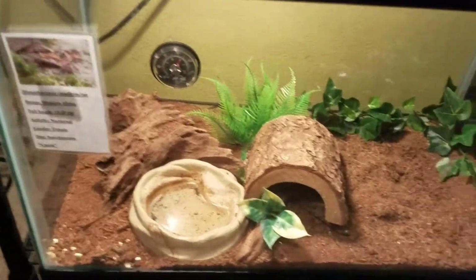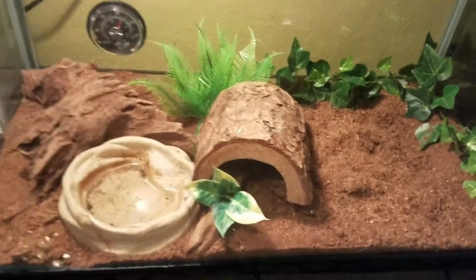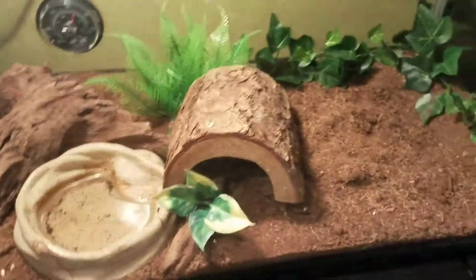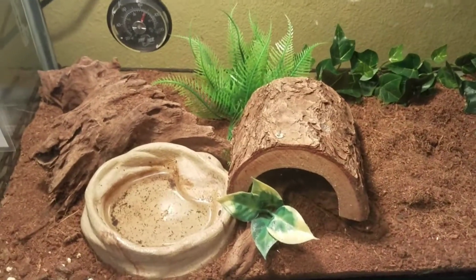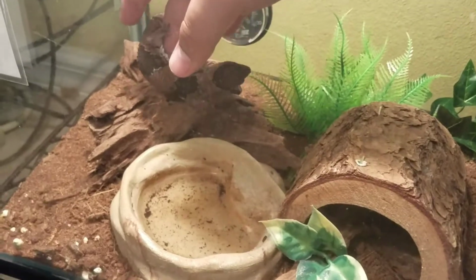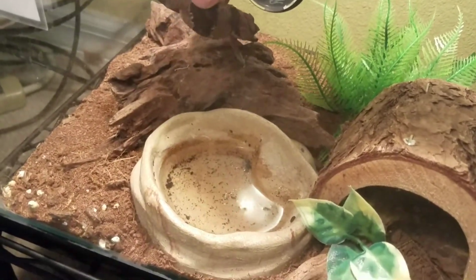Yeah, that's Coco. And I have her in another 10-gallon, just like my leopard geckos, just with coconut fiber and a bunch of wood and stuff everywhere. She's got a big old water dish. I gotta clean that out. And she likes to dig a lot, like under this piece of wood, just like my hognose.